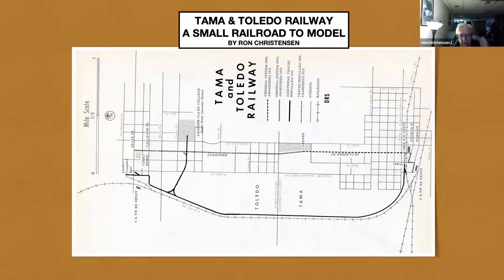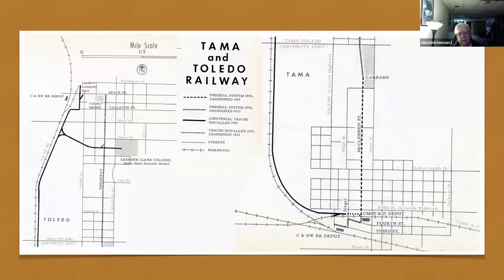So we'll talk a little bit about the Tama Toledo Railroad. This map shows both the Tama end and the Toledo end. And then I cut it apart and you'll see a little difference. There you can see it a little different. This probably tells us exactly what happened here. The Milwaukee, of course, is here, although that doesn't follow the picture all that well that we saw earlier. The heavier black line is the TNT. And here's the interchange between the Milwaukee and the Northwestern. And here is the Toledo Northern, which became part of the Northwestern going up to Toledo.